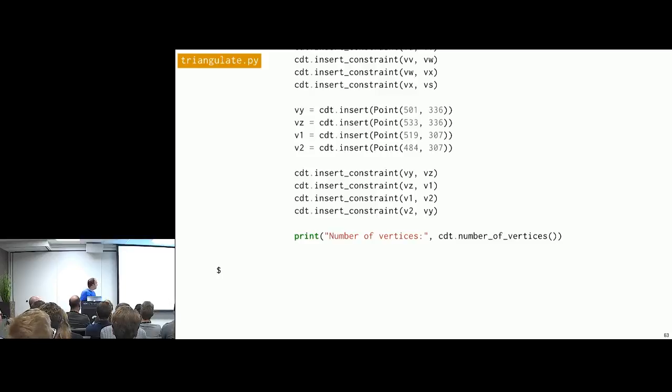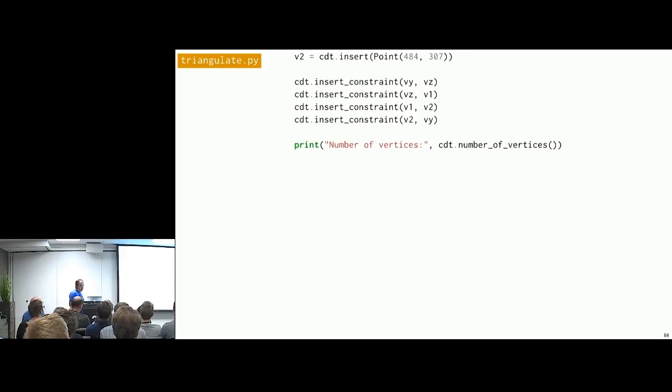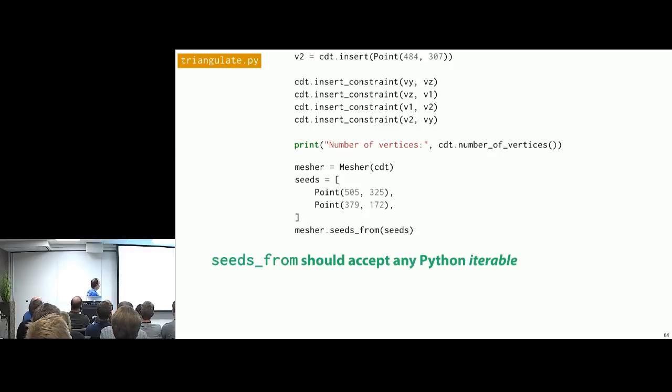Okay. Let's crack on. So now I run my program and I've inserted 28 vertices. Moving forward, the next thing I need to do is insert these two seed points to explain which parts of the triangulation I'm interested in. And this is a little bit more interesting from a wrapping point of view.